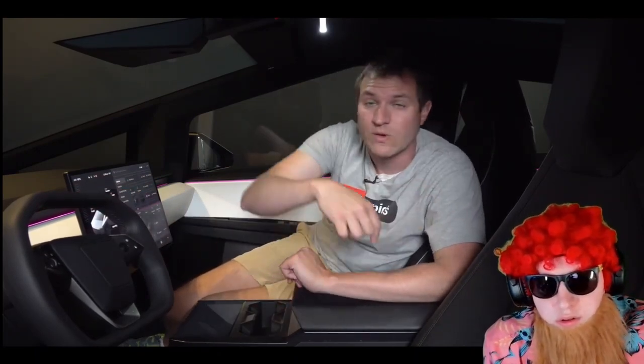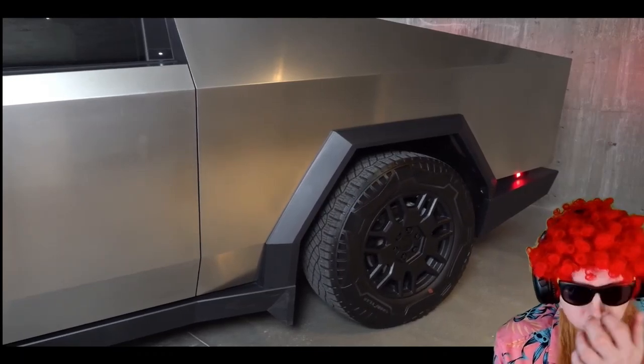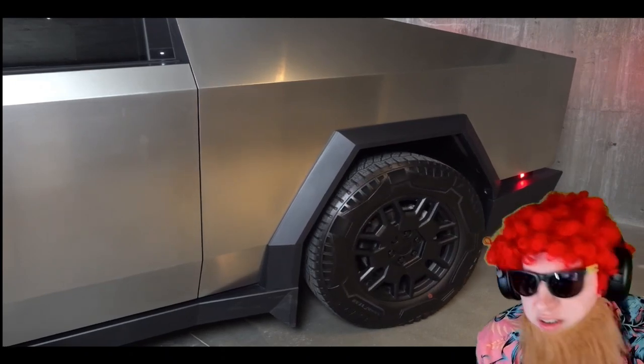Also worth pointing out, the Cybertruck has rear wheel steering in addition to front wheel, which dramatically improves the maneuverability of this truck. Holy shit, dude. The back wheels turn now, bro? You can drive backwards? It does too, and it helps.